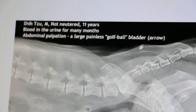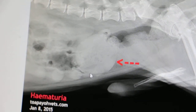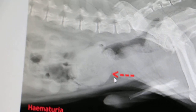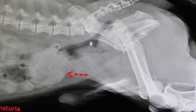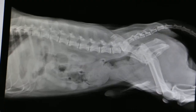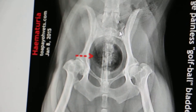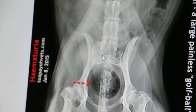So whether this is an abdominal tumor, it's hard to say unless you do ultrasound or more tests. But according to the owner now, there's no more blood in the urine. So just now we saw the other one was located here. So that could be just the rectum. This could be the gas in the large intestines. And the bladder, just according to that lump, will be here.